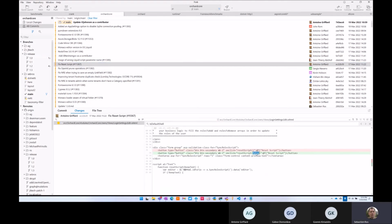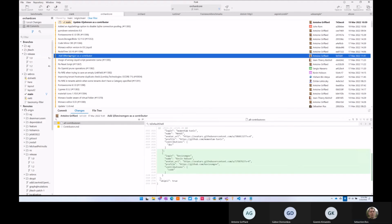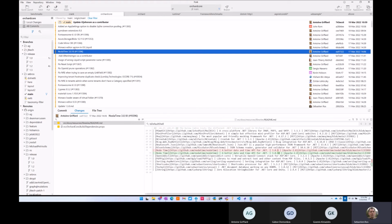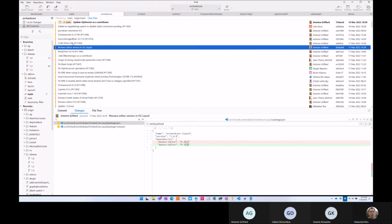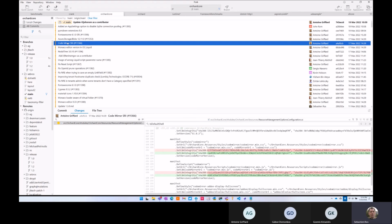Fix reset script. Here is a wrong Liquid script parameter name, depends on. It was actually expecting an underscore in this case. Probably a bad copy paste from a Razor tag that probably has that, but in Liquid we use the underscore. Control updated to NodaTime, review then. Updated Monaco version. CodeMirror.